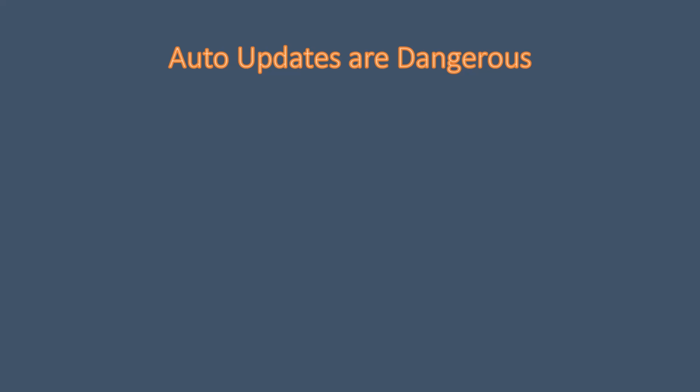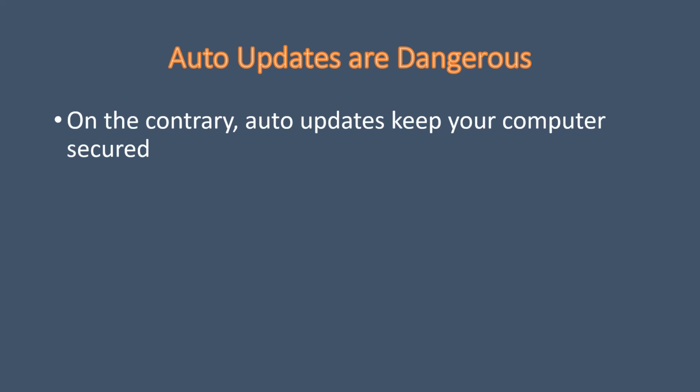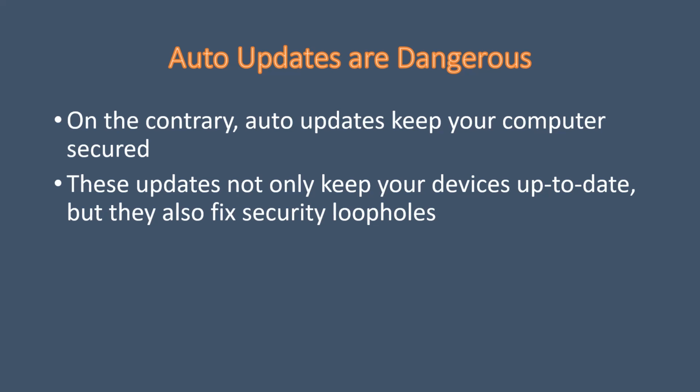Okay, next myth. Auto updates are dangerous. On the contrary, auto updates keep your computer secured. These updates not only keep your devices up to date, but they also fix security loopholes. They update drivers for your hardware to keep it secure.